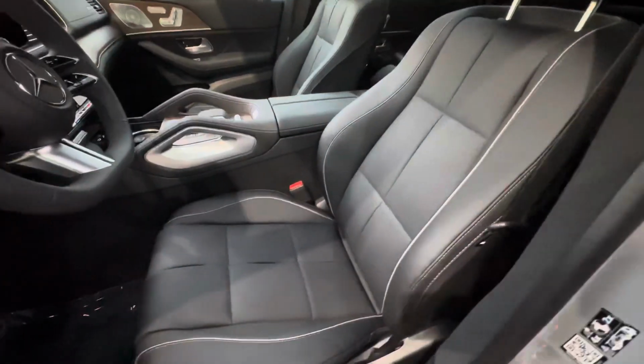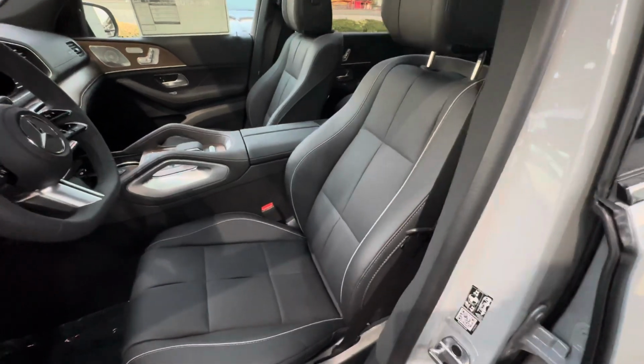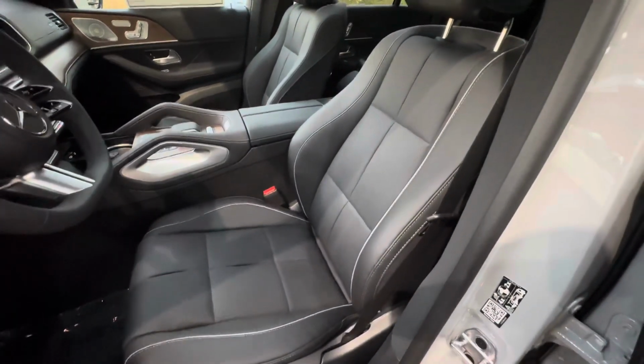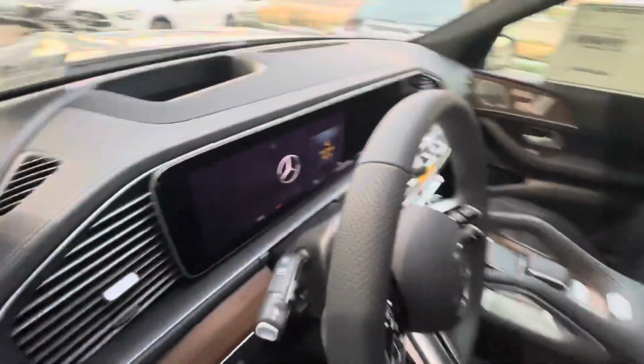580. Another difference between the 450 and 580 is that you have massage seats standard on the 580.